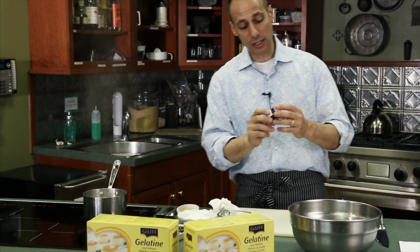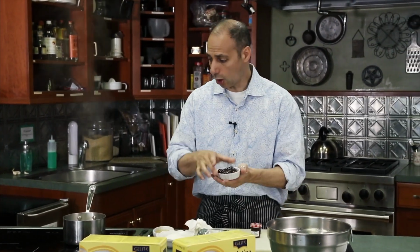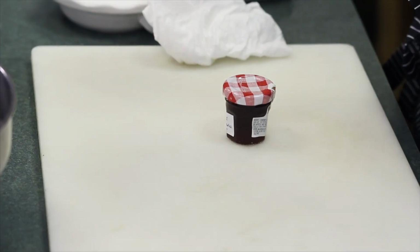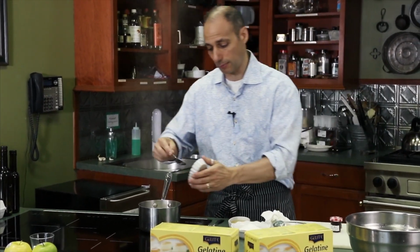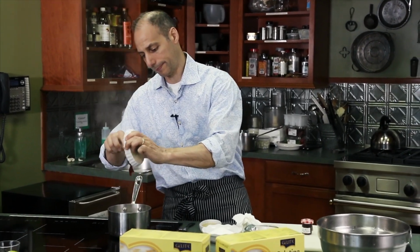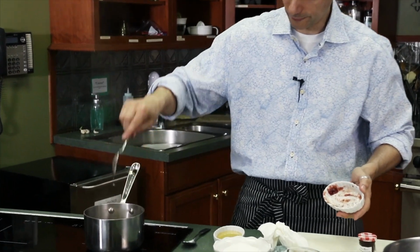So to get started first, I've taken the strawberry preserve. Now this is an organic product. Opened up about 3 or 4 of them. And I just have some very simple boiling water here. So what we're going to do is add the jam to the boiling water, and we're just going to give that a stir.